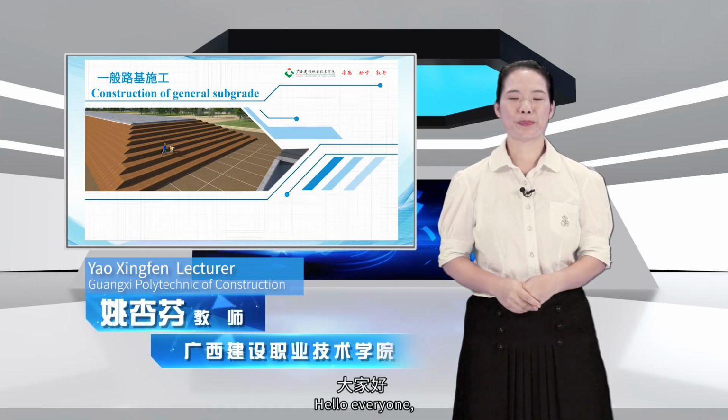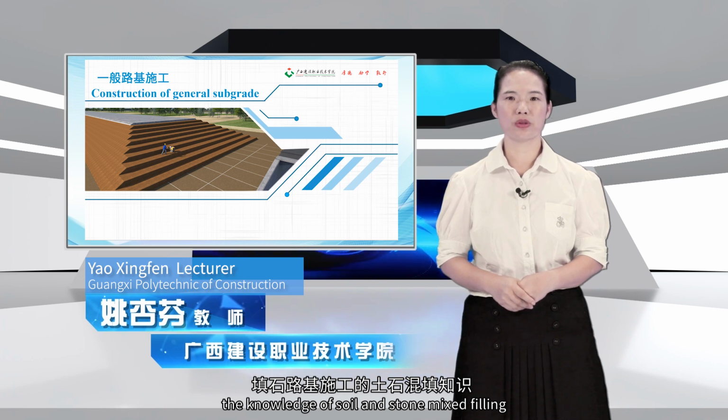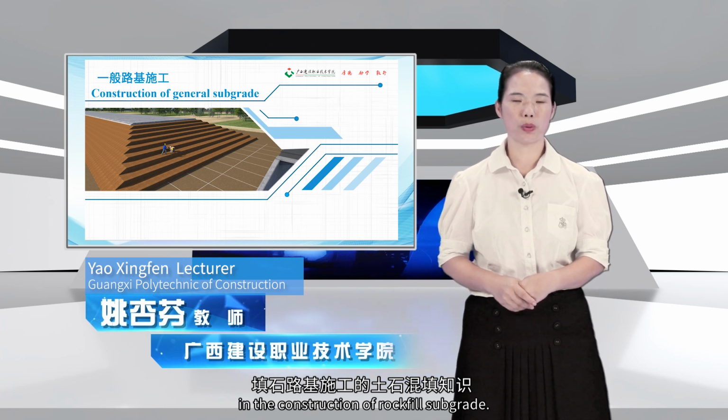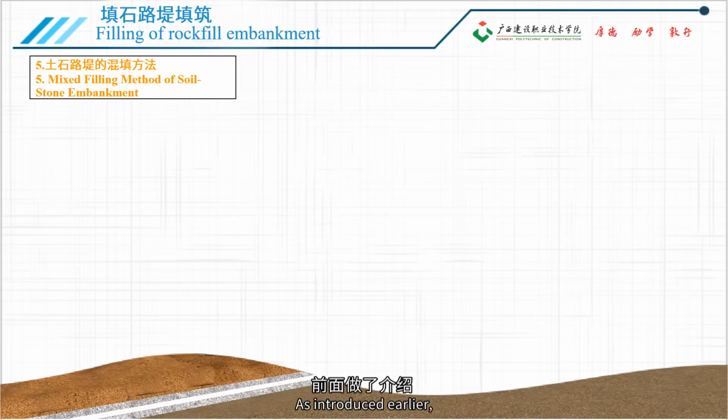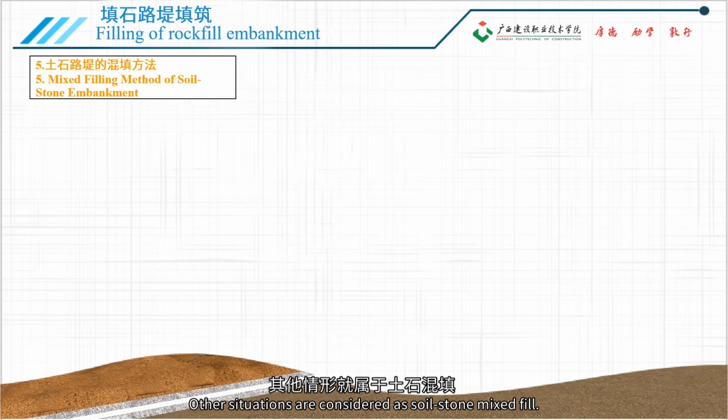Hello everyone. In this course, we will learn about the knowledge of soil and stone mixed filling in the construction of Rockfill subgrade. As introduced earlier, a soil-stone mixed fill embankment is an embankment filled with soil-stone mixed materials with the stone content accounting for 30 to 70% of the total mass. Other situations are considered as soil-stone mixed fill.